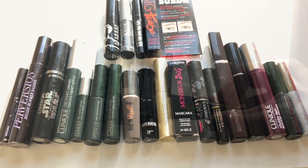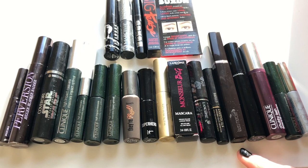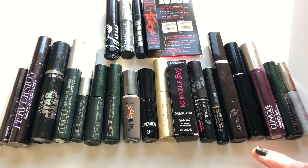As far as mascaras, earlier this year I had 28. Currently I have 22. I've always had a ton of mascara, and I probably always will. These are all the ones that I have open. I have one from Laura Mercier, the Full Bloom Volume Supreme Lash Building Mascara. That's probably one of my top 3 favorites. I also have the Chanel Volume de Chanel Mascara. This one here, this one's almost dead. This is the Clinique Chubby Lash. It's a fattening mascara. It's in like a purple shade.